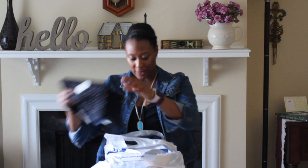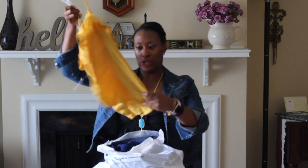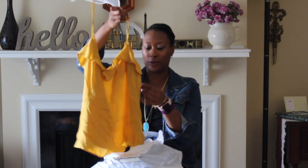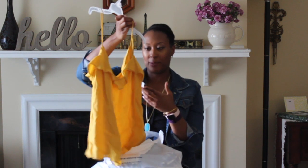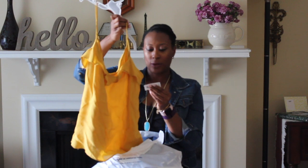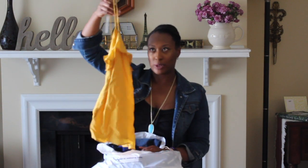And I plan to wear these with this cute, now it's all wrinkled because it was in the bag, but how cute is this ruffle tank? So this came in black and it came in this color. And maybe only those two colors, or maybe one more. Regularly $24.95. I think this was 20% off.